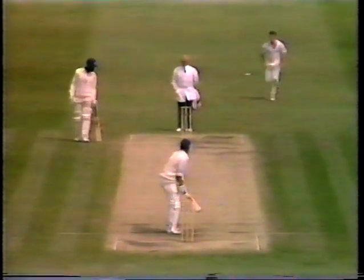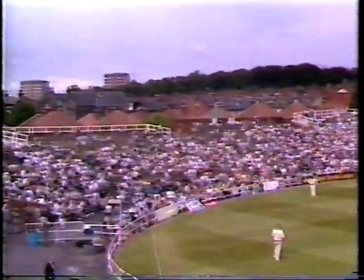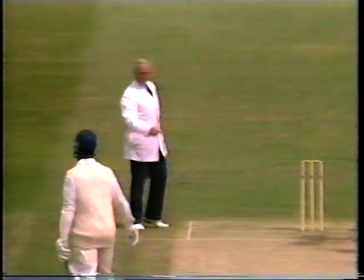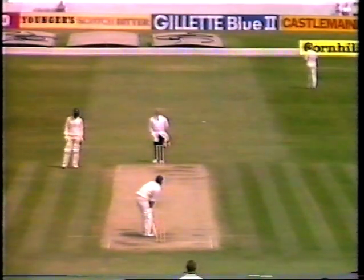Downton then settles down to face McDermott. Oh, gonna let it go. It's a great shot. And 4 runs, they can all right this time. And Downton moves very quickly into the 40s. 41 now.